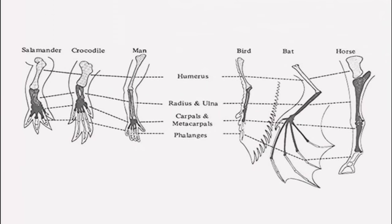Now here we're going to be looking at anatomical homology. Homology means the study of similar things or similarities. And so they say, well, look at all these different creatures, the salamander, the crocodile, man, bird, the bat, and the horse. They all have these same bones, the humerus, the radius and ulna, carpals and metacarpals, and the phalanges, and they have simply been modified to work in a different way in different creatures.